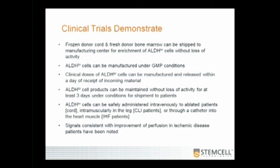As I've already said, the cells can be safely administered intravenously to ablated patients with cord, intramuscularly in critically ill patients with CLI, or through a catheter in the heart muscle for ischemic heart failure with no apparent safety concerns. So in terms of the feasibility and safety, there's good evidence now that these cells can be used. In these trials, which weren't powered for efficacy, there have been signals noted that are consistent with the improvement of perfusion in the ischemic diseases, and Aldagen is intending to bring these products forward to treat these diseases in efficacy trials.